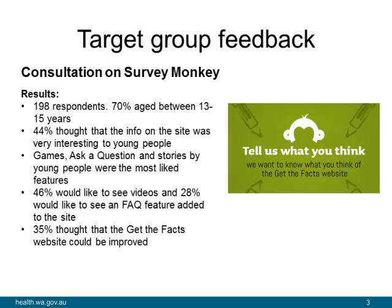So overall we had 198 responses, which was great. 70% were aged between 13 and 15, which is kind of the core target group for our website, which was great. 44% thought that the info on the site was very interesting to young people. They said that the games, the Ask a Question feature and the stories were the most liked features on the website. 46% would like to see videos added and 28% would like to see an FAQ feature added.